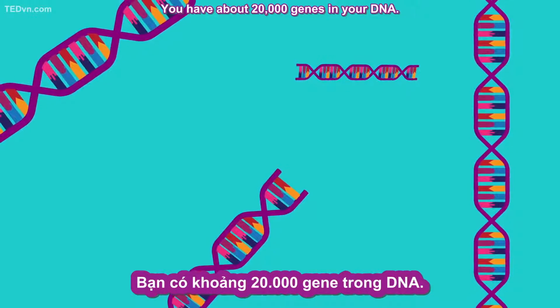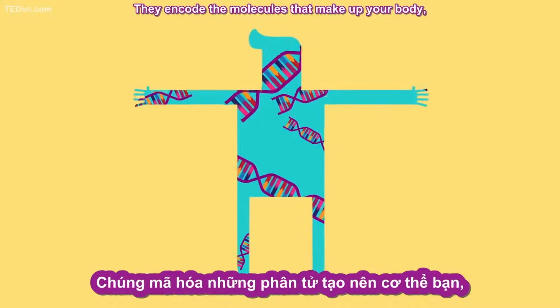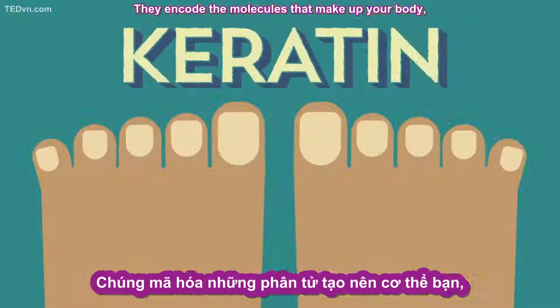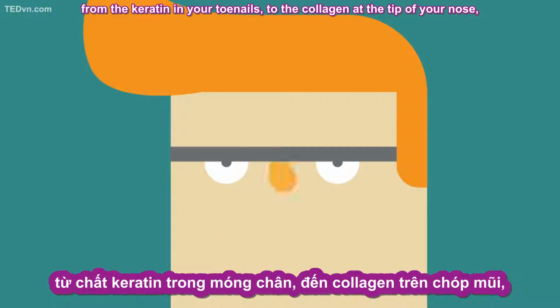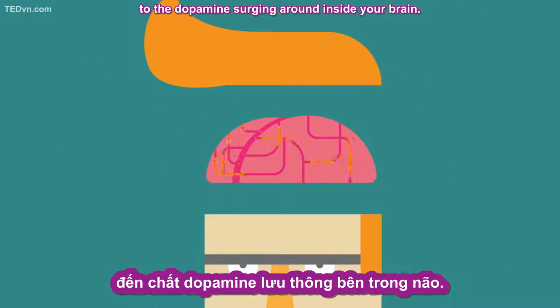You have about 20,000 genes in your DNA. They encode the molecules that make up your body, from the keratin in your toenails to the collagen at the tip of your nose to the dopamine surging around inside your brain.